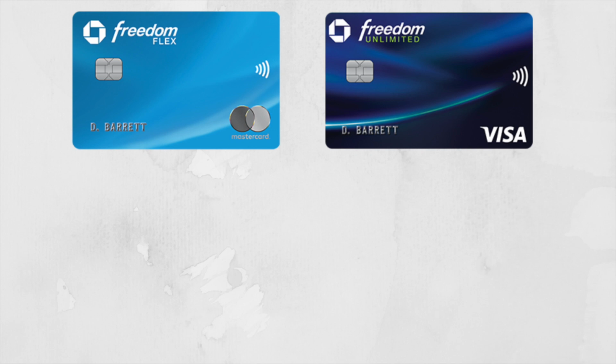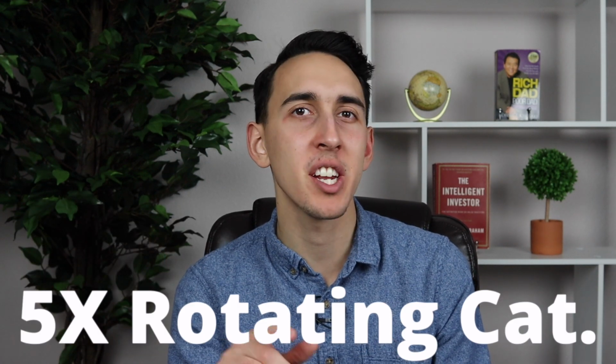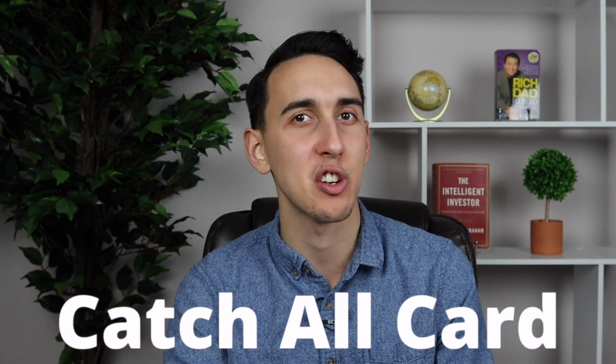In terms of the long-term value on the Chase Freedom Flex and Chase Freedom Unlimited, both of these credit cards are going to offer you elevated multipliers of 5x back on travel booked through the Chase portal, 3x back on dining, and 3x back on drugstores, with the Chase Freedom Flex getting you 5x back on rotating quarterly categories, which are going to include some really popular spending categories like gas stations and grocery stores, and then the Chase Freedom Unlimited getting you 1.5x back on everything, which means that Freedom Unlimited can act as your catch-all credit card.